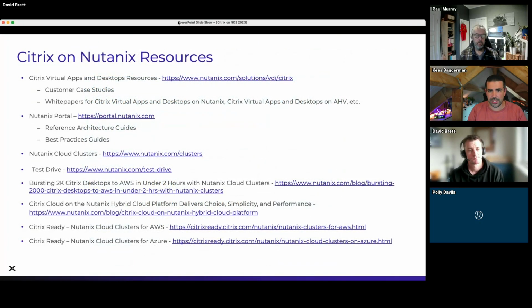So additional resources that we wanted to share. If you want to look at Citrix Virtual Apps and Desktops resources, look at nutanix.com/solutions/vdi/Citrix. We've got customer case studies there, white papers for CVAD on Nutanix, CVAD on AHV. We've got reference architecture guides, best practices, and our NVDs hosted on portal.nutanix.com. An NVD is a Nutanix Validated Design. This means that we've tested the full stack from start to finish, validated that, and have that written up in an NVD.